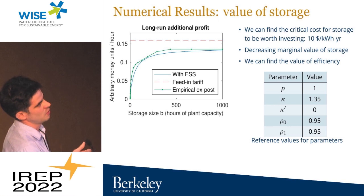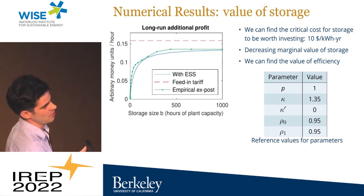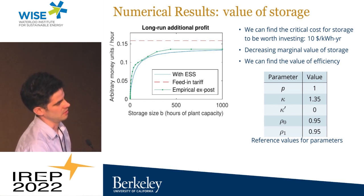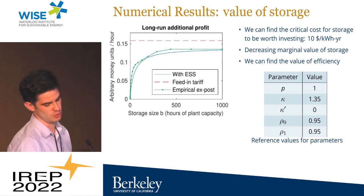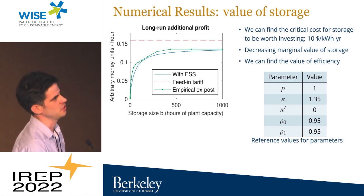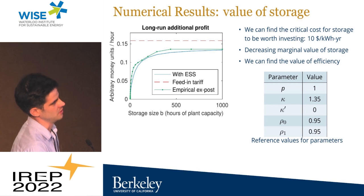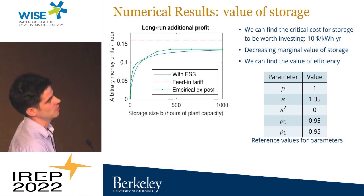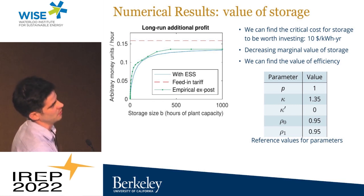And what we can observe here is even with very large storage, we get a gap which is attributable to the inefficiencies in the energy, in the charge and discharge. In what I showed you earlier, I was disregarding efficiency for clarity of exposition, but our model does consider these inefficiencies. And since we have this decrease in marginal value, we can easily find the optimal storage just by finding the point where the marginal cost of storage is equal to the marginal value of storage.